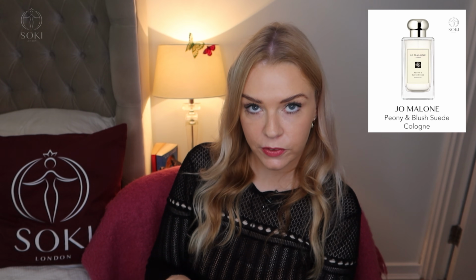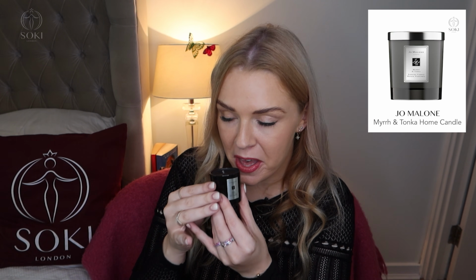So 16 is Peony and Blush Suede Cologne. So we already had that in the hand cream. 17, oh, I think this is another candle. So it's Myrrh and Tonka candle. So again, very Christmassy, you know, myrrh. It's quite leathery. Yeah, I think that'd be nice on a night time, you know, Christmas Eve. It's warm, leathery. I like that they've thought about it and they've put more festive type things in here rather than just whatever. 18 is Red Roses Cologne.